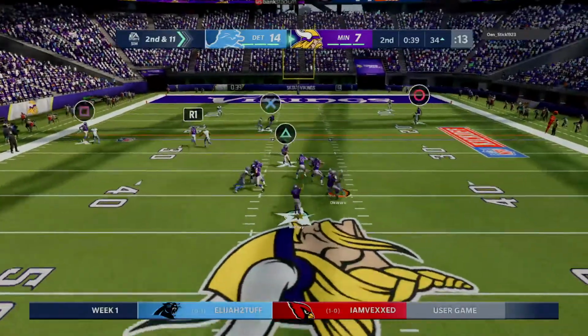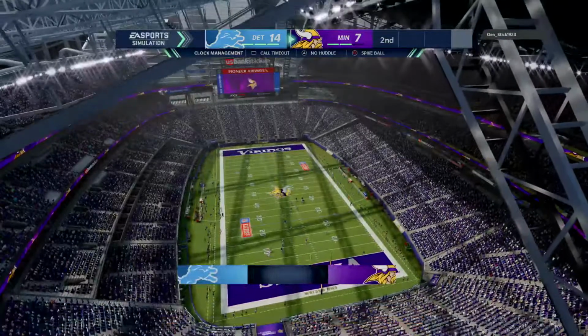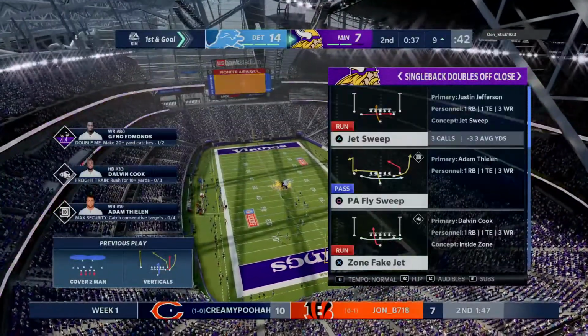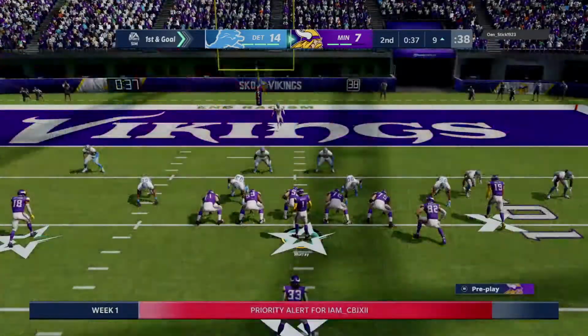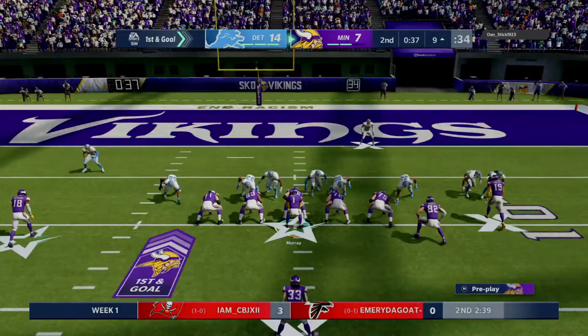On 2nd and 11 now. Murray. And a tussle for it, and this is going to be caught. The Vikings going to signal for the first of their timeouts, as the clock will stop with 37 seconds to play in this first half. A chance now to get even before the break as they come up 1st and goal.